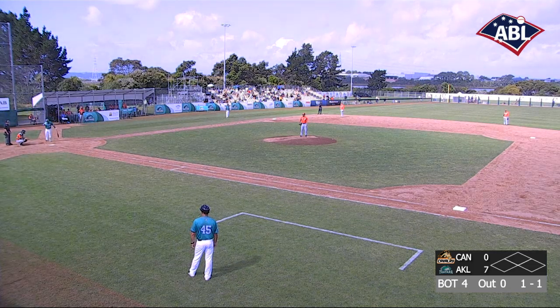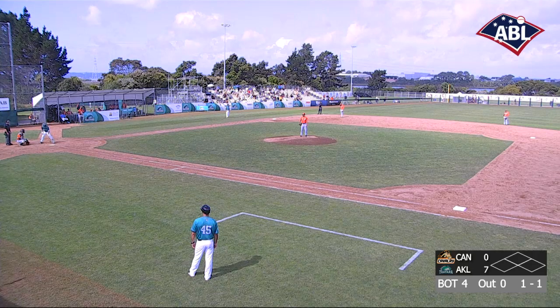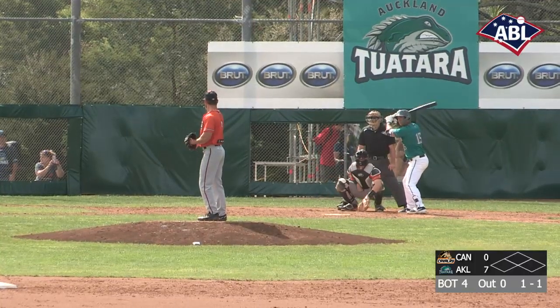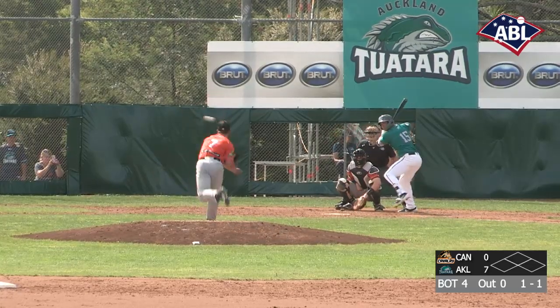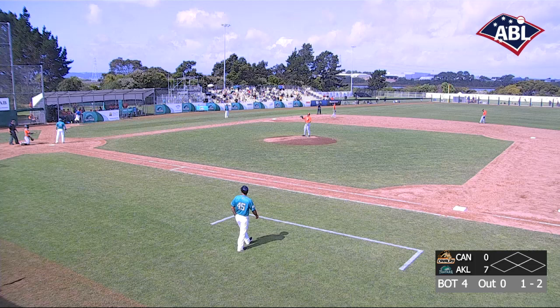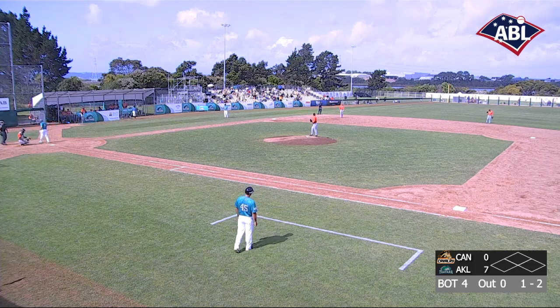Plenty of baseball yet to be played. If you're close by to McLeod Park, we encourage you to come on down, a great day for baseball with some fantastic refreshments around the park, as Lamb-Hunt hits that one into the third base dugout.